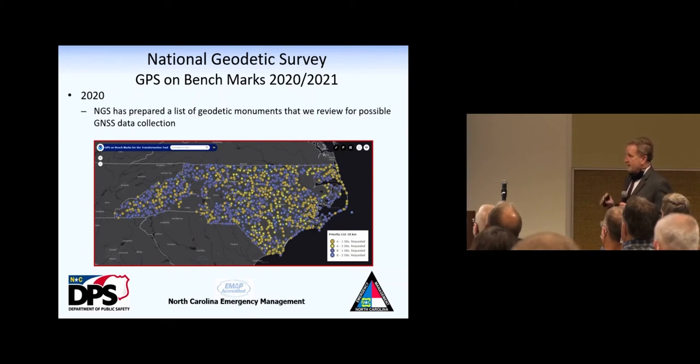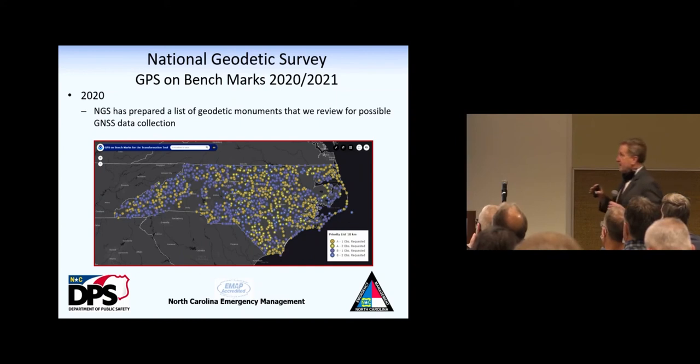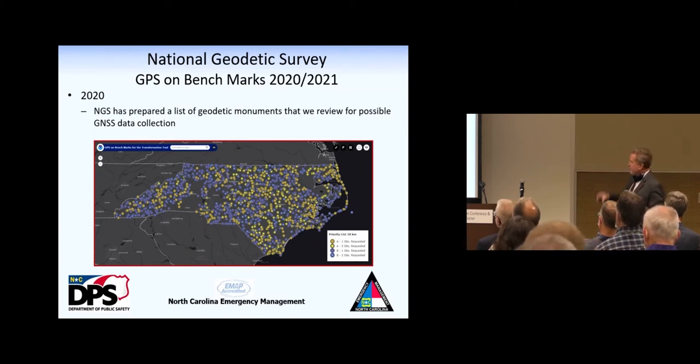And the goal is to get all these observations done by the end of this year. We didn't quite make it. Unfortunately, because of COVID, the National Geodetic Survey has extended. We have another year to do this. We had approximately 1,400 geodetic monuments that we needed to do a minimum of 4-hour observation. And in some of them, we had to do dual occupations, depending on if they had been observed in the past. So this is where we started in 2020 with around 1,400 monuments to observe.